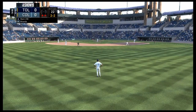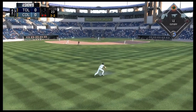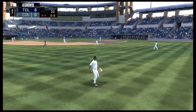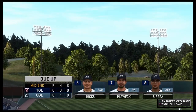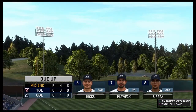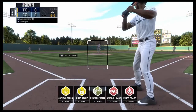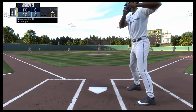No score here as we play inning number 2. Now a swing and a ball popped in the air back behind short. Sierra will put this one away and the side is retired. So they breeze through this half of the inning. On now to the bottom of the 2nd, and we are tied 0-0. Next will be the cleanup hitter, Theo Jamison. He'll start things out here in a tie ball game.